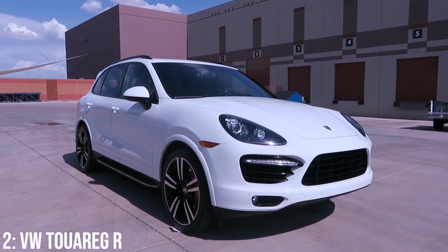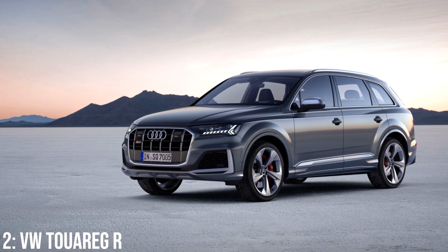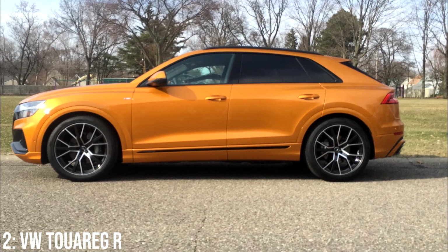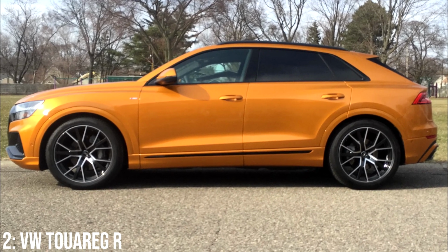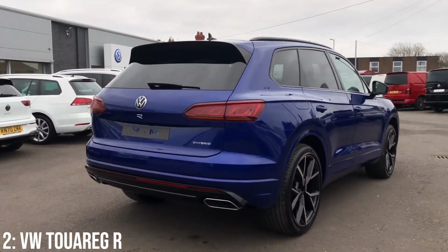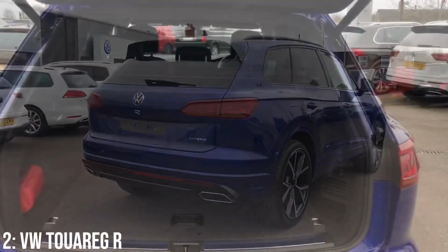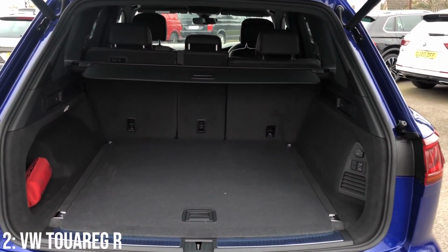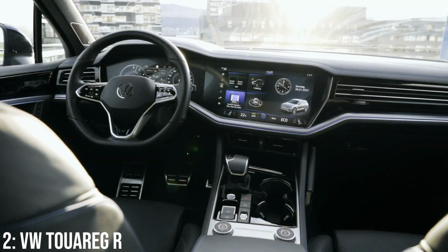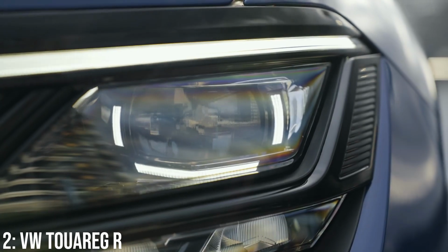Now remember, it sits on the same platform as the £64,000 Porsche Cayenne, the £80,000 Audi SQ7 and the £68,000 Audi Q8, all three of which come with incredibly cool spec options, like the more premium materials in the Cayenne, more practicality in the Q8, and more performance in the SQ7 with that twin-turbo 4-litre V8. It therefore becomes very difficult to understand why you'd buy a VW for similar or more money.